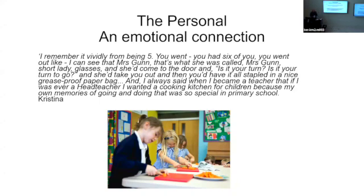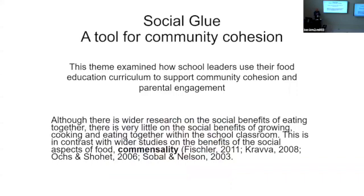Now, moving on to the social glue, and this was fascinating. This is the kind of theme that I didn't expect, but it was really, really illuminating. One of the most surprising, and the most exciting, because it's centered around commensality, the social aspect of eating together, which we've mentioned earlier on. Head teachers use their food education curriculum and community events centered around food to bring their communities closer together. Hence the social glue. I ended up calling my contribution to knowledge pedagogical commensality, using your timetable, using your teaching time to bring that community together.